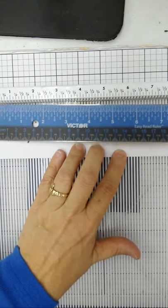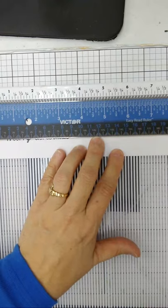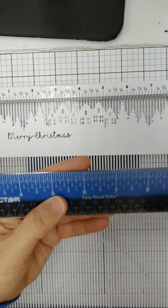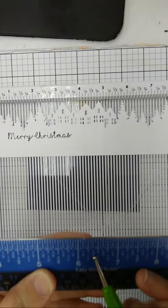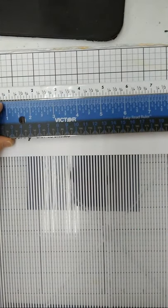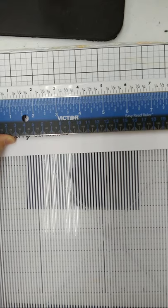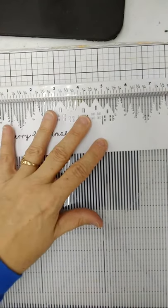If you don't know, I'm not very good with reading rulers and all this stuff. So I have the Victor ruler. You can buy this on Amazon. And if you look at this, the Victor ruler will tell you exactly where the 3/8 is. So I'm making sure I don't score it wrong here. 3/8 is right here.